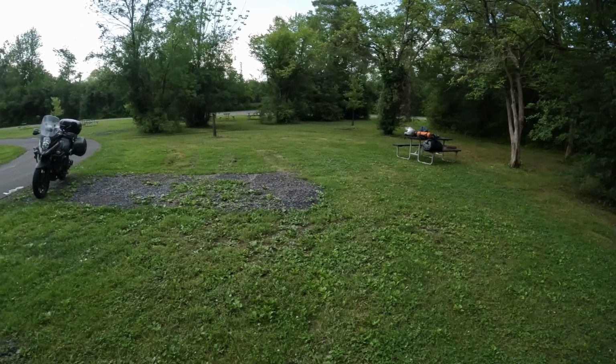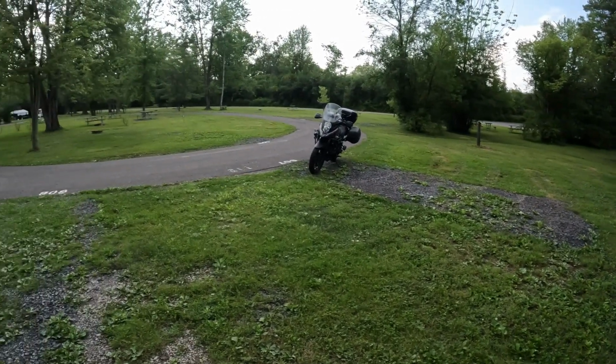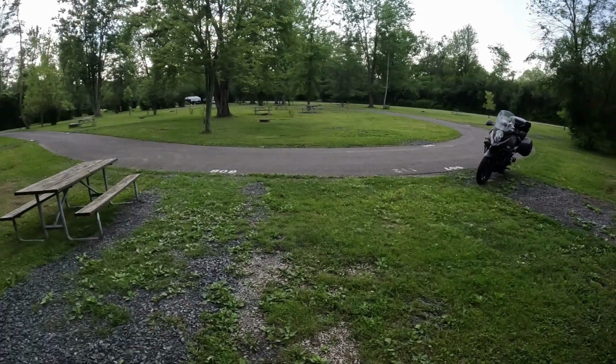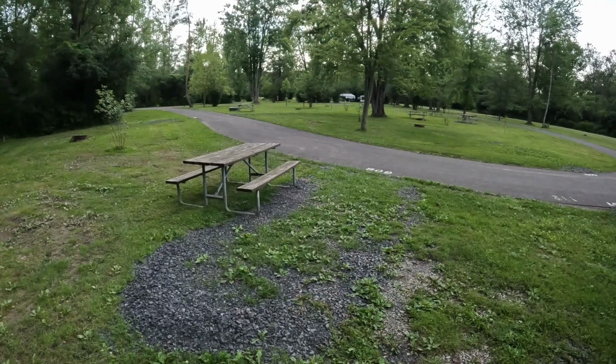It's pretty empty here. A little surprising given that it's the middle of July. The camper over there. All the other sites are empty, at least in this loop.